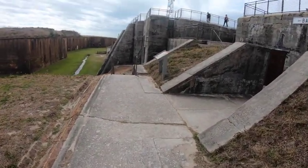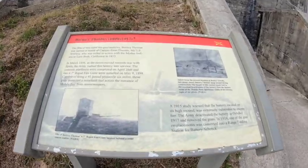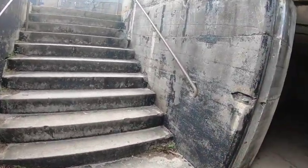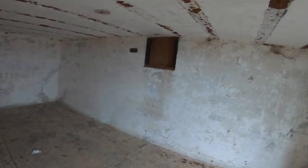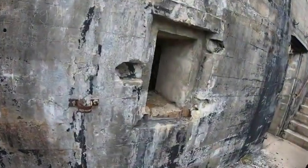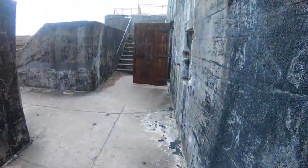We'll look inside it right quick. Here's a little info board on it. Alright, so this is kind of like a bigger version of what was in that other battery. And it looks like there's a little area here where you can pass stuff back and forth, maybe cannonballs or powder, between these two rooms. Yeah, there's the front part of it, where it goes into this other side over here. So that's pretty cool.